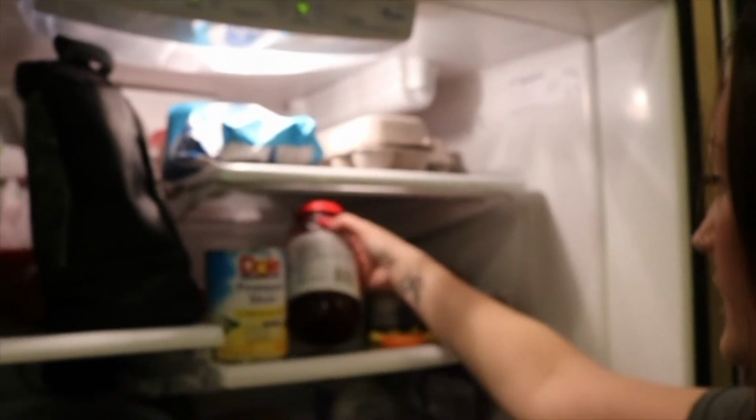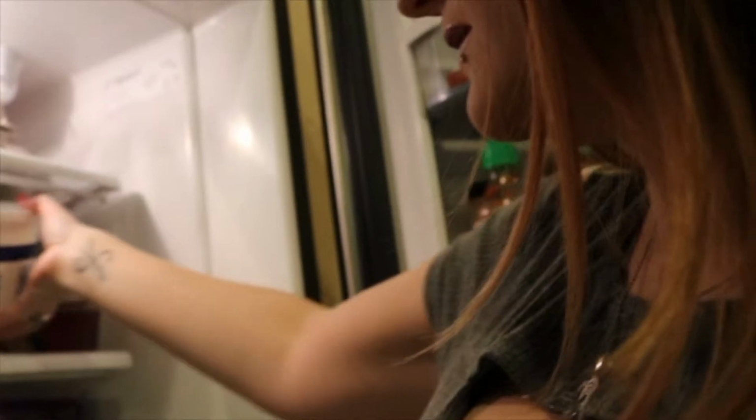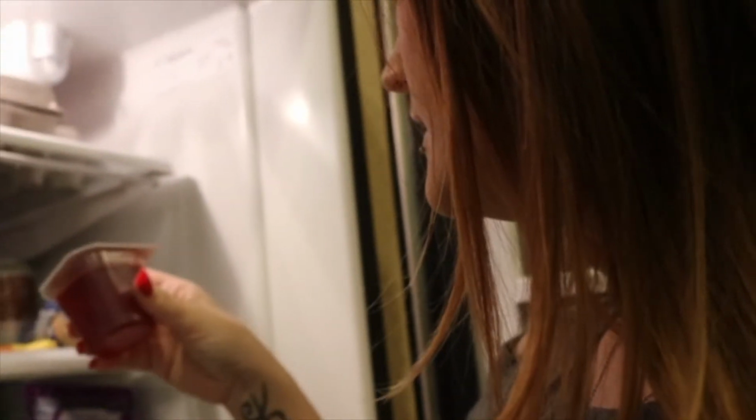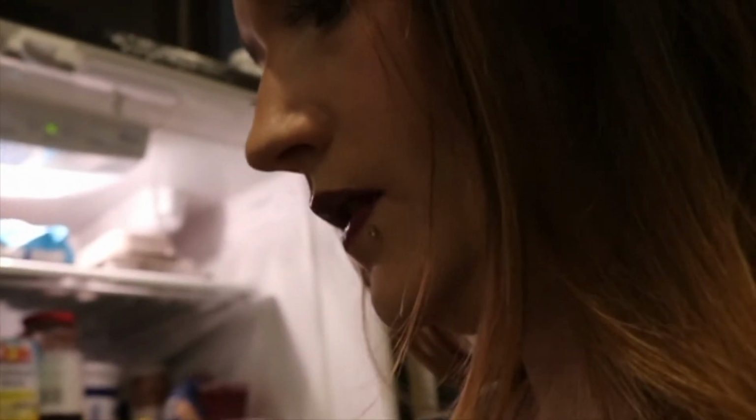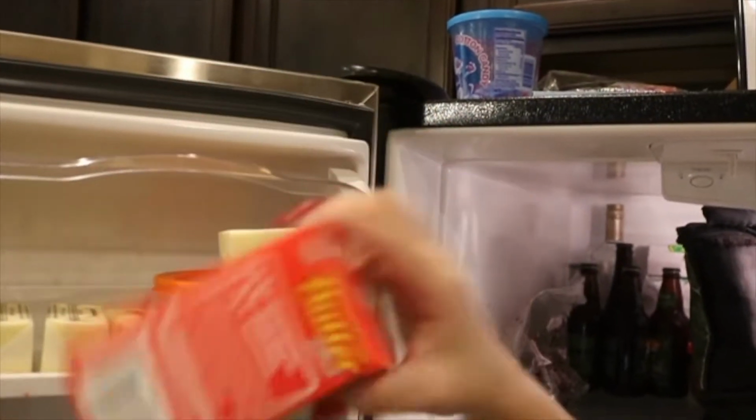Let's see, we have jelly. Looks like we have enough jelly. We don't need jelly. This is from when I had my sister over, and it says it's good till June. I don't know. We will keep that in there then. Ranch. Let's see. Good until September. We have Miracle Whip and mayonnaise. Lots of brown sugar. We have lots of butter. And a refill here, so we're good on butter.